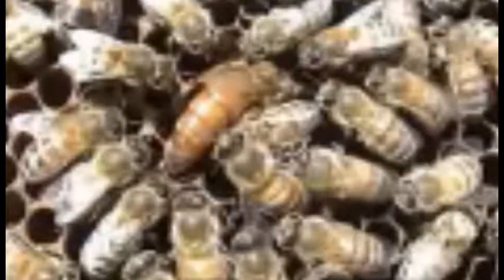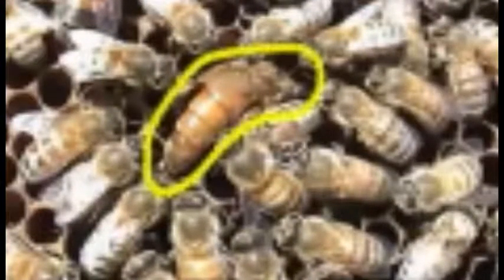This frame of comb is covered with workers. Hey, there's a queen. You see her? She's right there in the middle. The very large bee is the queen. Oh, they got it. The colony only has one queen, but during the summer she lays thousands of eggs each day.